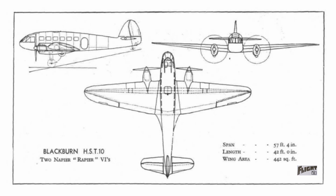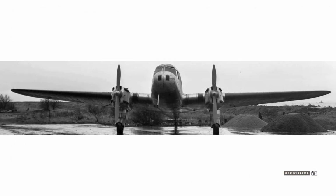In many ways, the concept of the H.S.T.10 anticipated the post-war de Havilland Dove executive and commuter aircraft that was built around the mid-40s. The Cunliffe-Owen Concordia that I covered in a previous episode came some 10 years later than the H.S.T.10. It was aimed at the same market and a similar size.